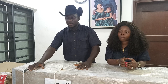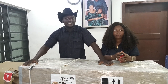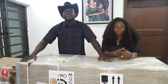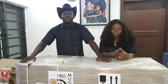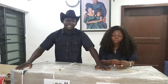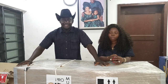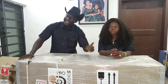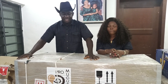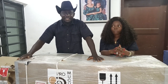The first people to get this machine for extracting snail slime, according to international standard, is in South Africa. South Africa is the first to buy this machine. S&T Snail Production is the second buyer in the entire Africa, and the number one in West Africa. We are to unveil this machine, then we will explain it one by one.